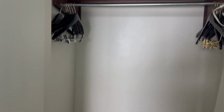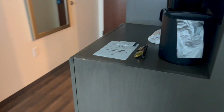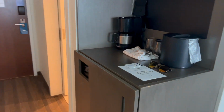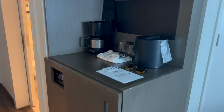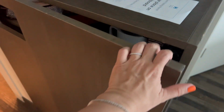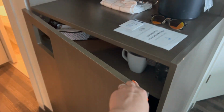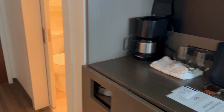We have a very small but perfect for us little closet. There is room and there are a lot of hangers too, which is something that I never understand why hotel rooms don't put more hangers. But anyways, here we have the little, I guess, coffee station, and then you do have a fridge here. This one in particular does come with breakfast included, so we'll check that out tomorrow morning.